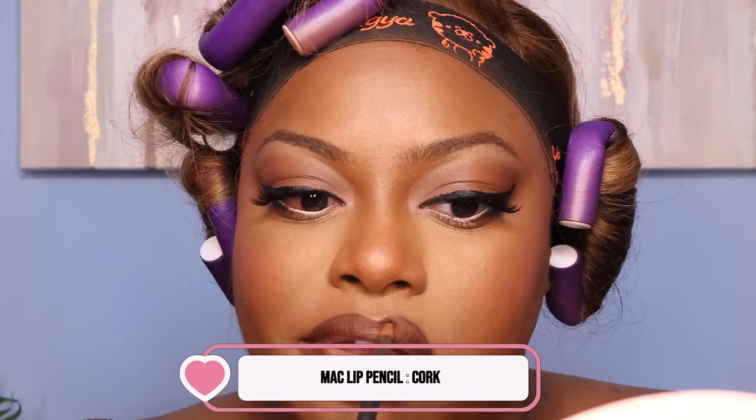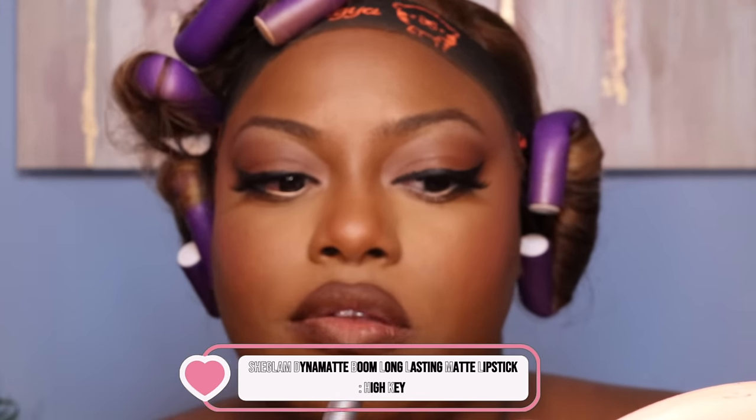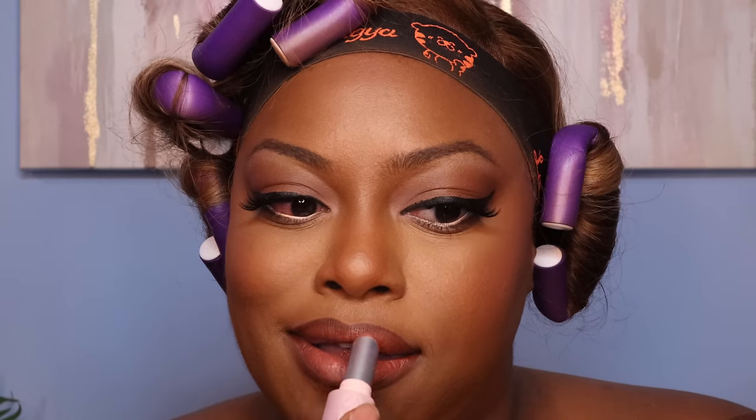We're also taking cork so we can create a gradient ombre lip. It's gonna be so cute, y'all. And then we're taking the SHEGLAM Dynamat Boom Long Lasting Matte Lipstick in High Key. Trying to make sure that the liner doesn't disappear behind the lipstick. So just be a little careful, but you can always go back and fix that. Now I'm just blending it out with my finger. That looks good on me.